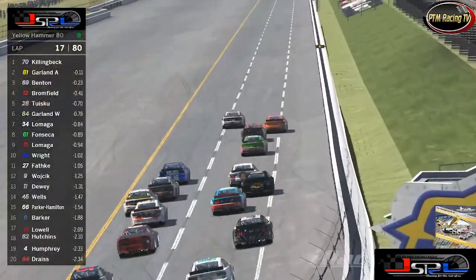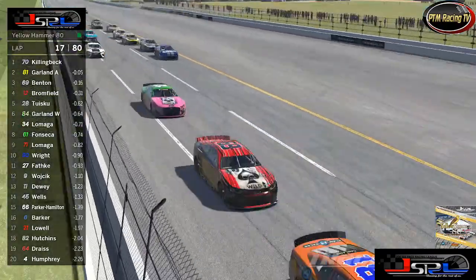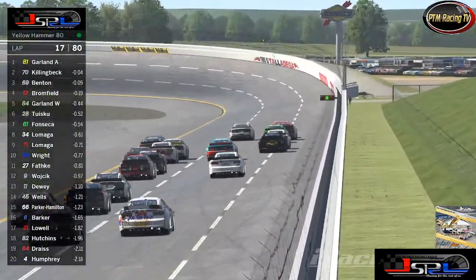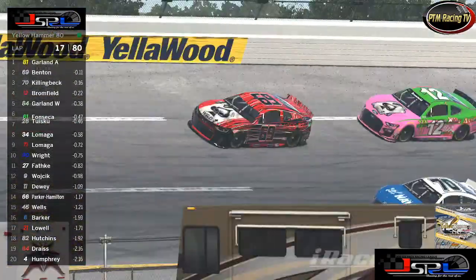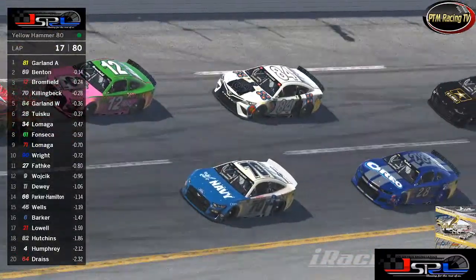They're going to find a lot of momentum on that outside. Mike Killenbeck going to be left high and dry if they can get a run on the back straightaway. He's left up there. He needs help from the guys in the bottom lane or he's going to lose his lead rather quickly. And Anthony Garland's doing exactly that despite the troubles with the internet.